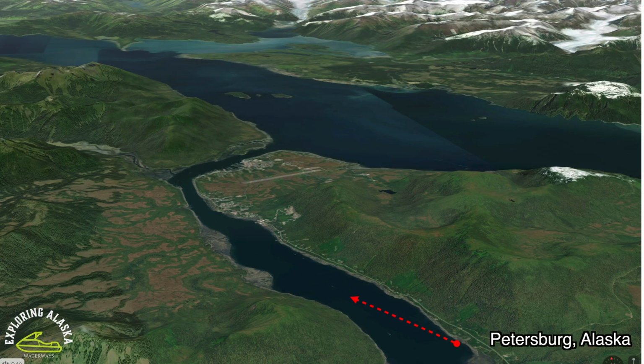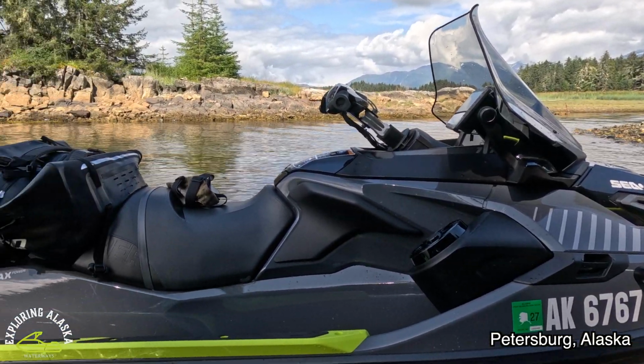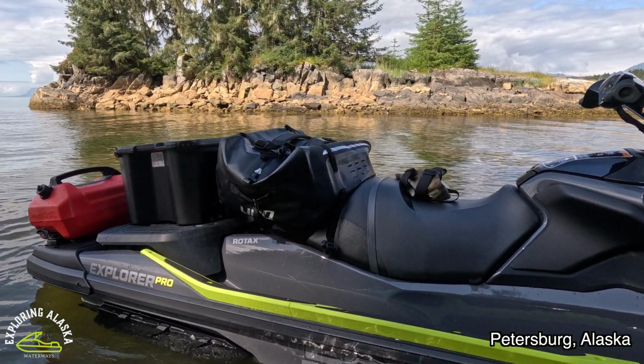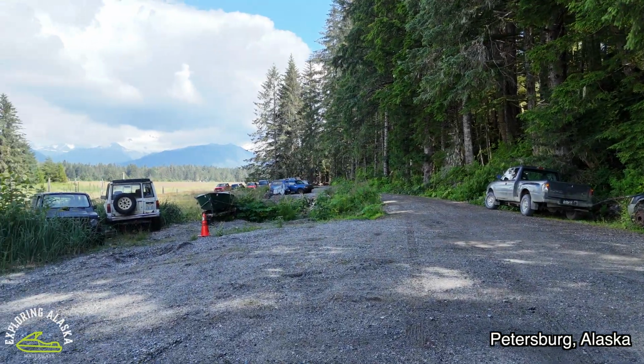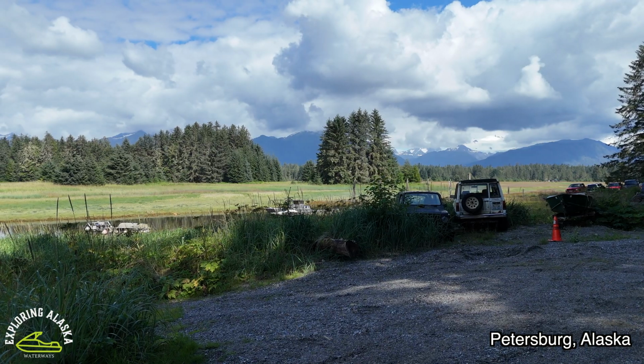So far, our trip has taken us from Exploring Alaska Waterways home base up Wrangell Narrows, across Frederick Sound, and now to Point Agassiz. The trip we're taking today is actually a recreation. It's retracing the steps of Captain George Vancouver, Voyage of Discovery in 1794. Let's go do some exploring.